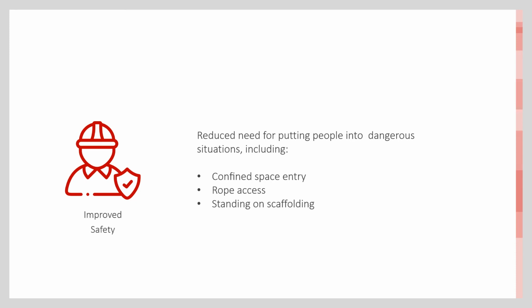One of the most effective methods of mitigating hazards is through engineering controls, essentially removing the people from the danger itself. So using drones allows you to do just that. You avoid the need for confined space entry, rope access, and using or building scaffolding. This isolates the people from hazards and essentially removes a lot of the danger that you need to take into account on a daily basis.